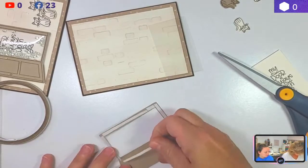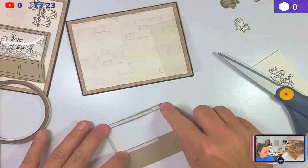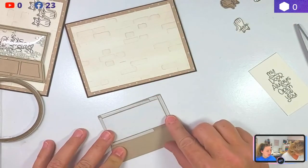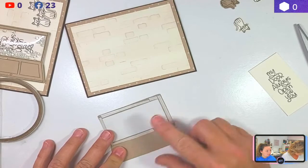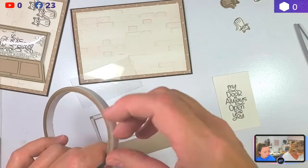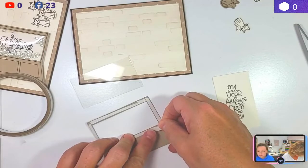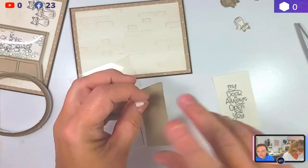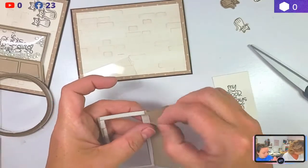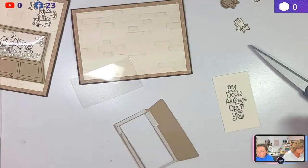Okay, so we have that. Now, what I've done is I try to get it as close as I can to the inside of here, because my pieces will go over a little bit, so I'm trying to keep the tape as close to the edge as I can. So we need just a tiny bit here, and on this side I'm not going to worry too much, because you can make this card not a shaker card. Like, it could just be flat. Yeah, absolutely.